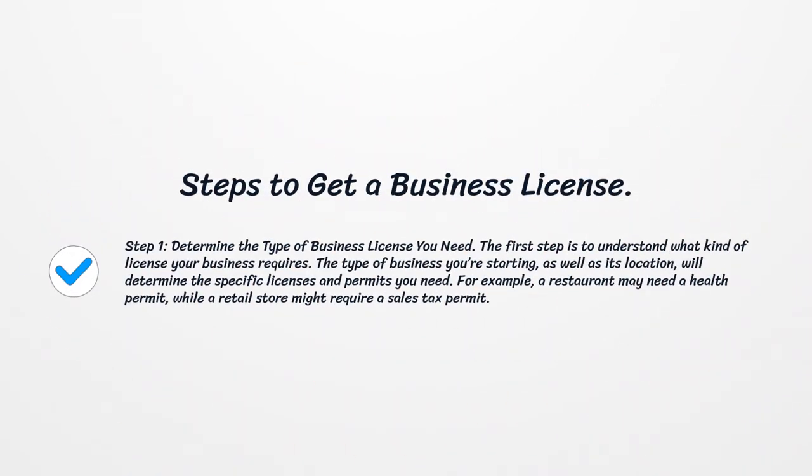Steps to get a business license. Step 1. Determine the type of business license you need. The first step is to understand what kind of license your business requires. The type of business you're starting, as well as its location, will determine the specific licenses and permits you need. For example, a restaurant may need a health permit, while a retail store might require a sales tax permit.